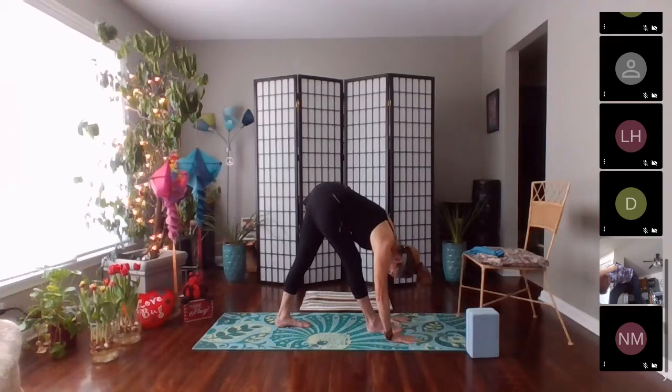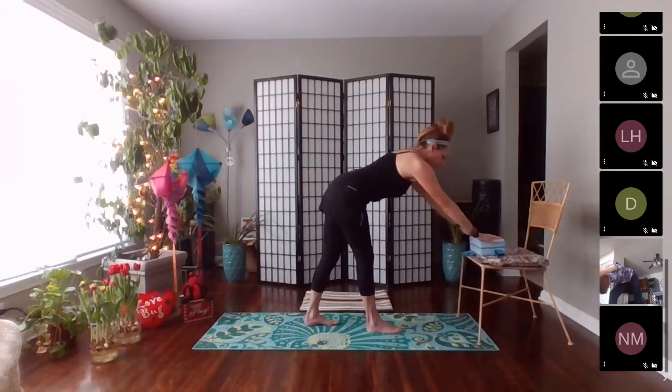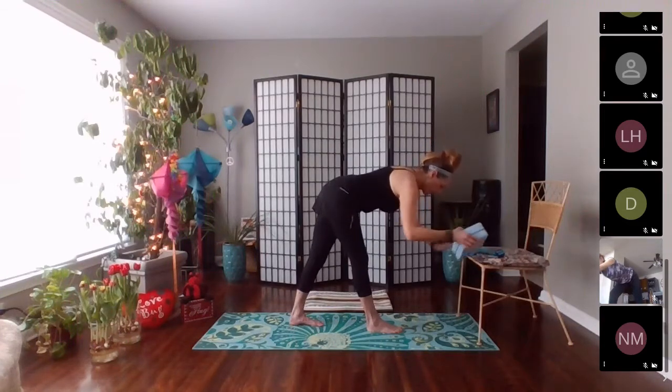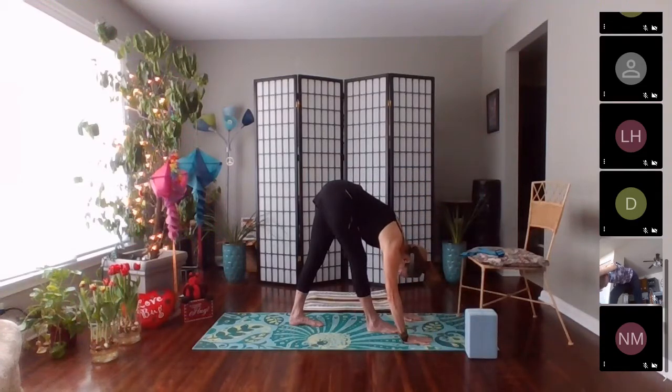Now this pose looks so different for everybody in everyone's body, and it feels different in everyone's body. So tight hamstrings, you might be clear up here on a high chair, even the hands on the back of your chair, and still feeling as much stretch as someone who's lower down. So this is all dependent on your body, how you're built, and your flexibility. There's no right or wrong position in this pose. We'll take one more breath.